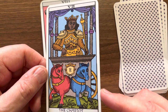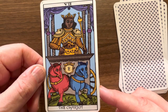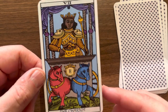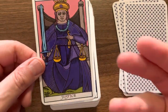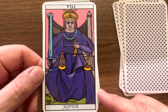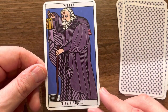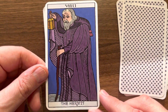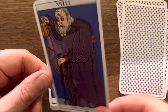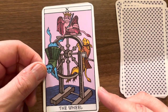These images are stunning. The colours that have been chosen, carefully thought about and chosen, just go so well together as well. I know they're representative, but just the combinations of the colours is absolutely stunning. The Hermit. The Wheel.